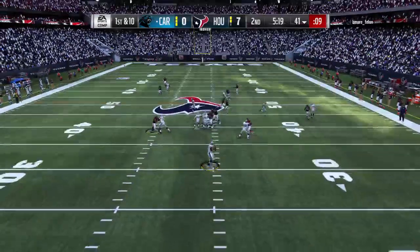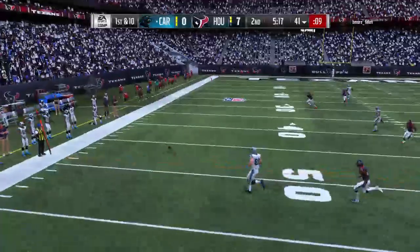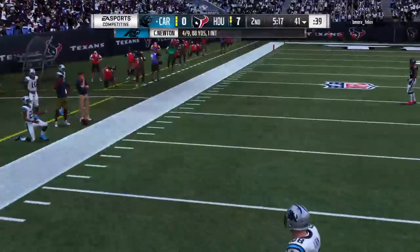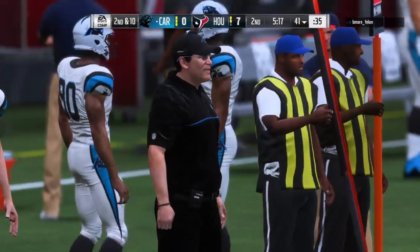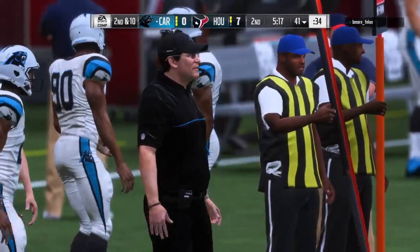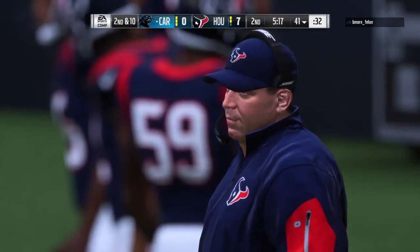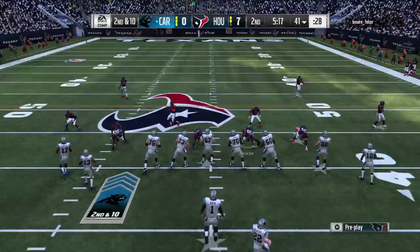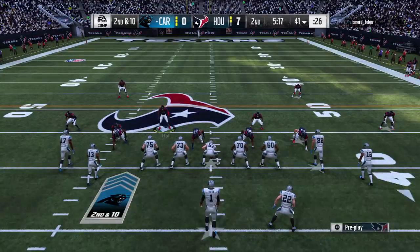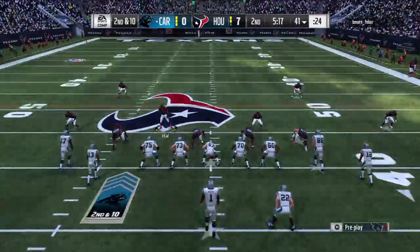On 1st down, Newton. And his throw's going to be incomplete. Greg Olsen was the intended target, and that'll bring up 2nd down. Let's face it, you can run the route tree as many times as you want, get in sync, practice it, do all those things. But once you get to game speed, it doesn't always time up quite that well. That one goes incomplete.